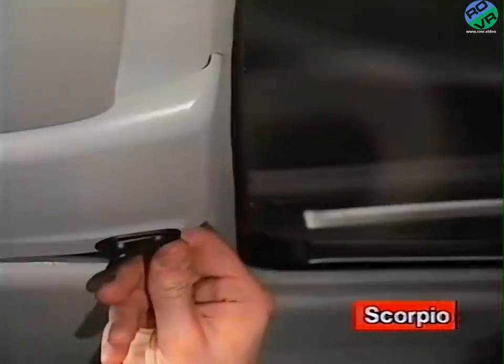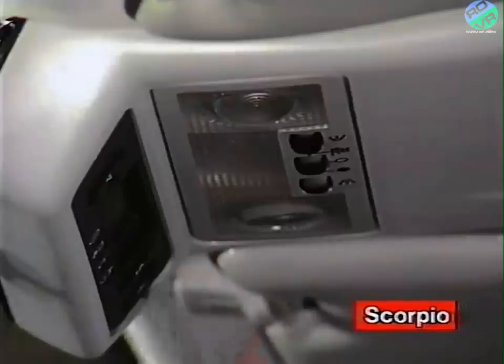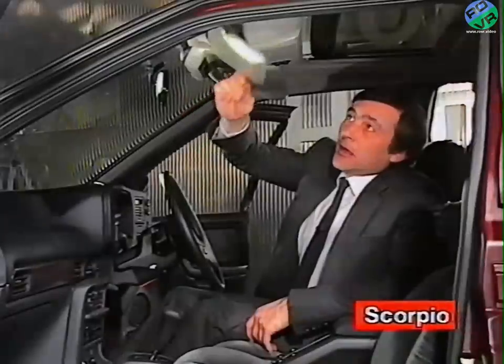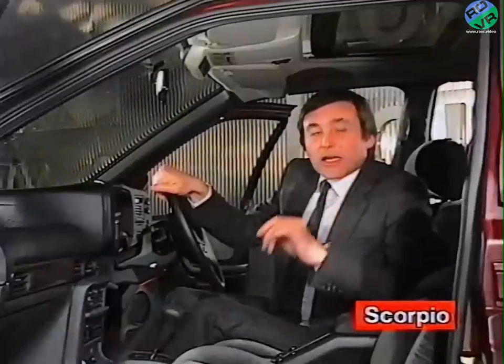The sunroof, power operated, of course. In the overhead console here, useful map lights. For the passenger, an illuminated vanity mirror. The fascia finished in an elegant veneer. And here's a clever trick.